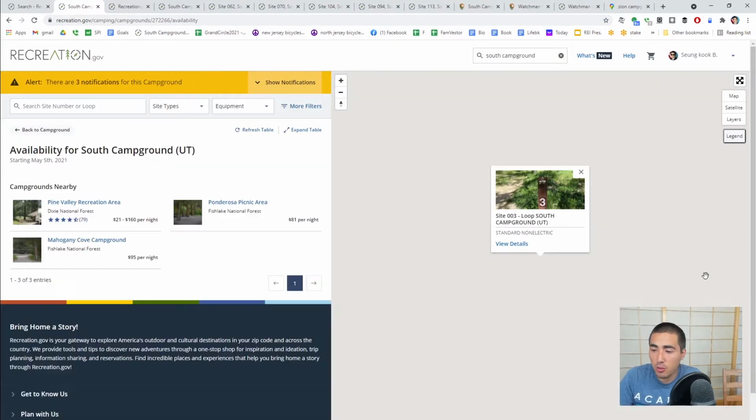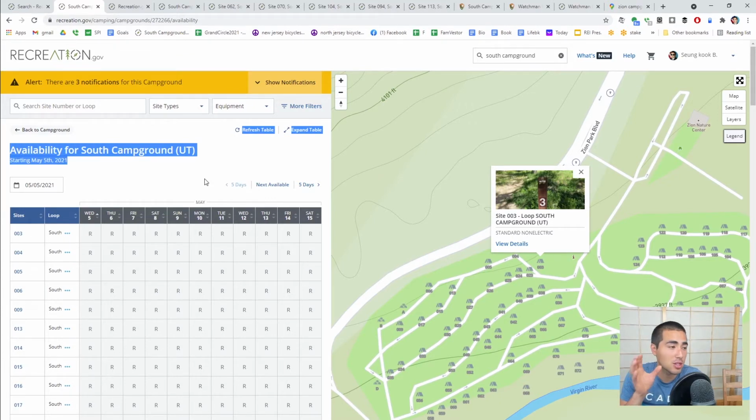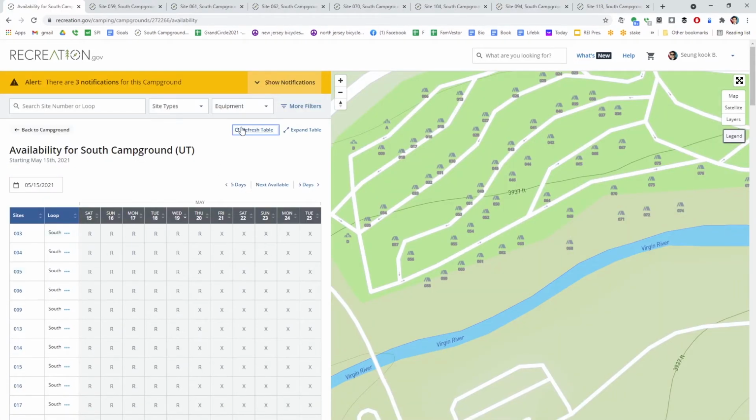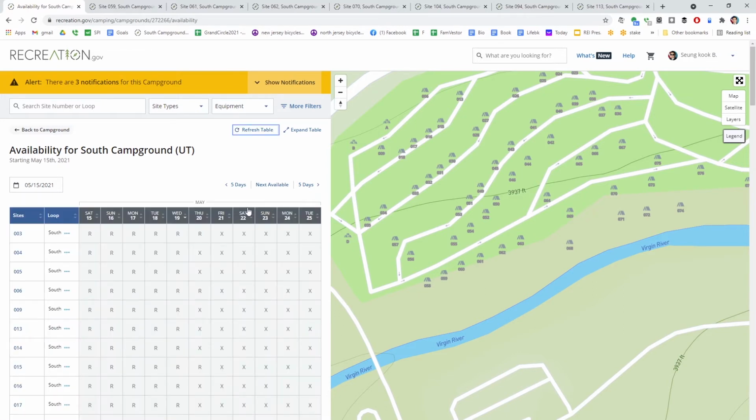I like to go to view by availability grid because it makes it easier to book. And then I made a recording of what I did just now, so I'm going to play some clips of the recording. Basically, once you go to view availability grid, you move 5 days to the future to go to the availability date. And then there's a little toggle up and down. Use that toggle to find any available campgrounds.